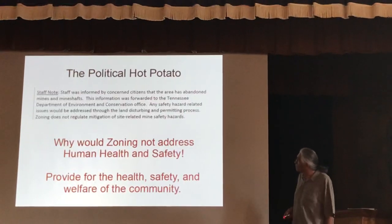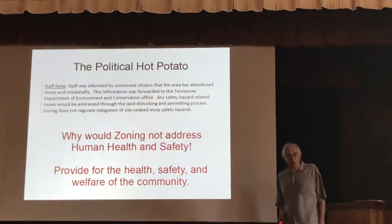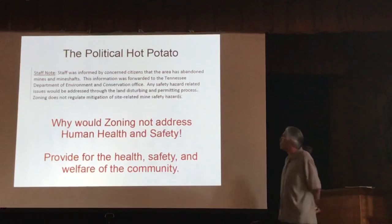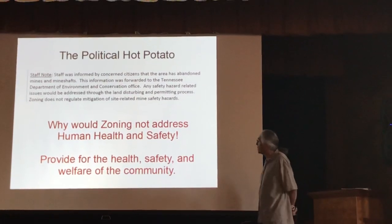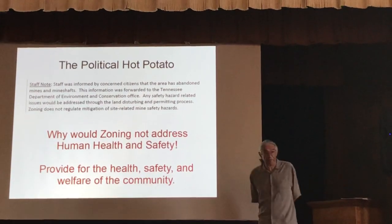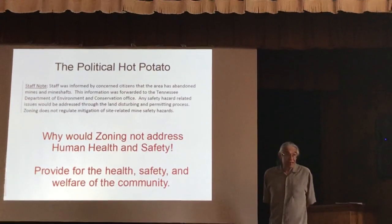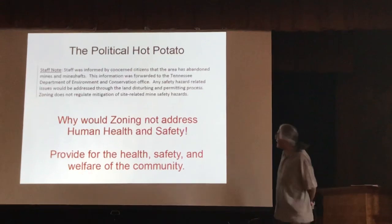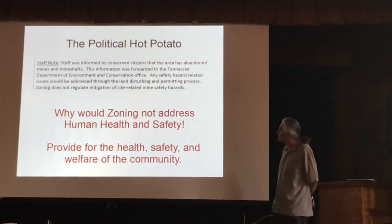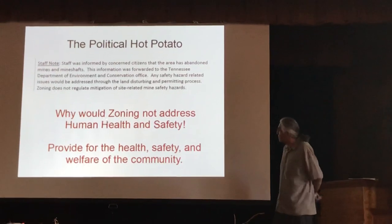Next slide. Now, we went to the Planning Commission with this information. Their response was, the staff was informed by concerned citizens that the area has abandoned mines and mine shafts. This information was forwarded to the Tennessee Department of Conservation, TDEC. Listen to that. This information should be provided to TDEC. Any safety hazards related to this issue would be addressed through land disturbing and permitting processes. Zoning does not regulate mitigation of site-related mine safety hazards.